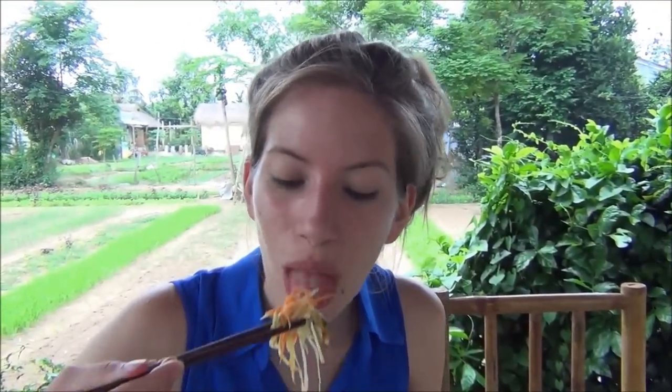Here we have our colorful papaya salad, and I didn't realize it was going to be this big. I'm starting to think we ordered way too much food. Are you kidding me? With me here? Much food? Uh-huh. I'll take care of that.